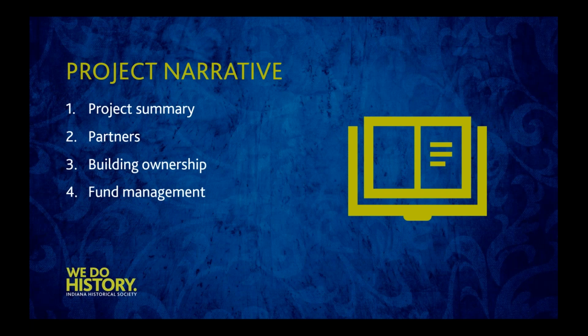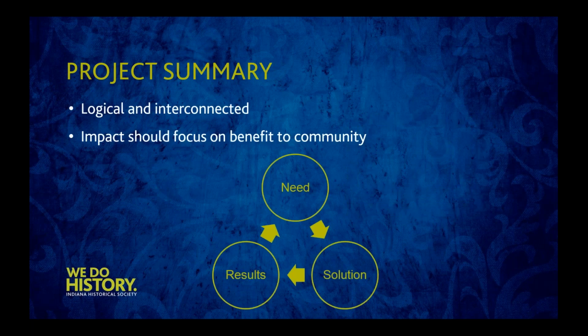The first question in the narrative section addresses the project summary. This is designed to be a concise summary of your project. Use the space to talk about the need your organization has identified, your proposed solution, and the intended results of the project. As you consider how you want to describe the project, it's helpful to think in terms of need, results, and solution. First, your need has to be compelling.